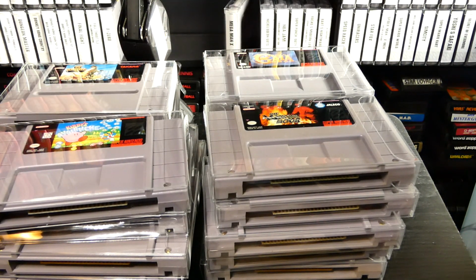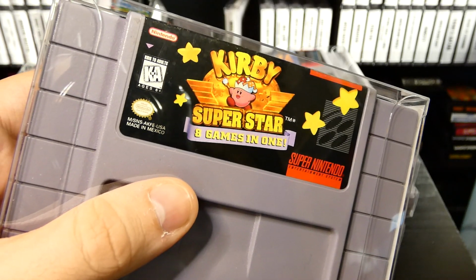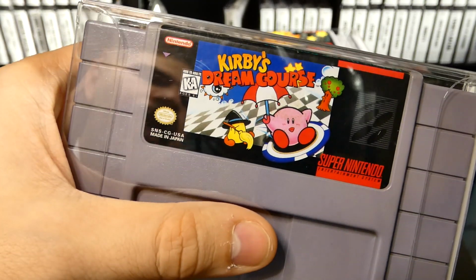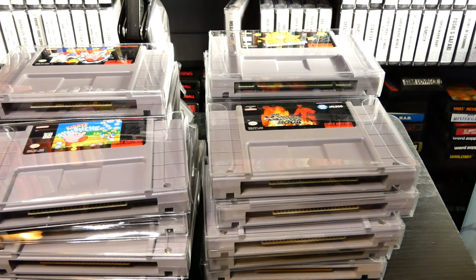Alright, so we have ourselves a copy of Kirby Super Star, 8 Games in 1. I think I definitely remember playing that. That's actually pretty fun. And we got more Kirby games here. Kirby's Dream Course. We have a lot of Kirby games. We have to reorganize this afterwards.